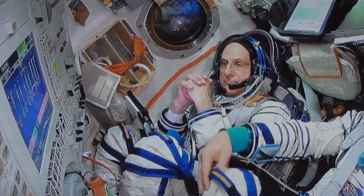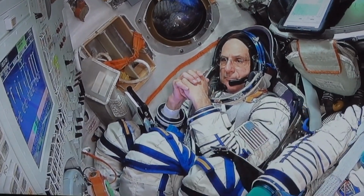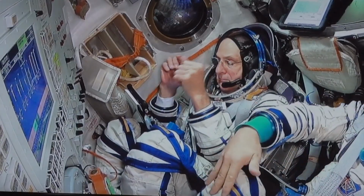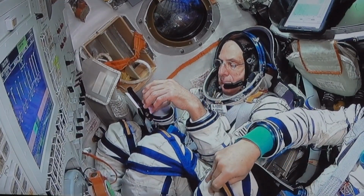When chemical engineer turned astronaut Don Pettit, age 69, blasts off for the International Space Station next month, he will become the 2nd oldest NASA astronaut in space, after the legendary John Glenn, who spent 9 days aboard the Space Shuttle Discovery at the age of 77 in 1998.